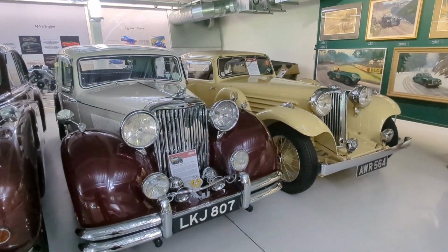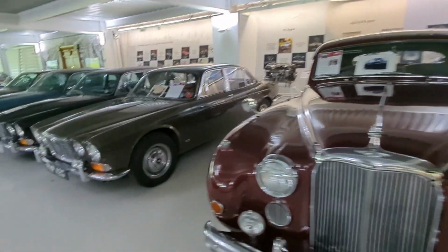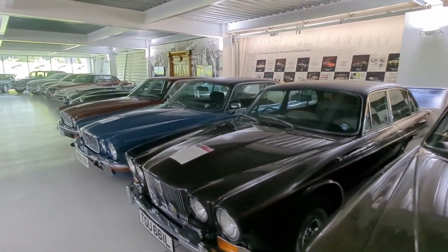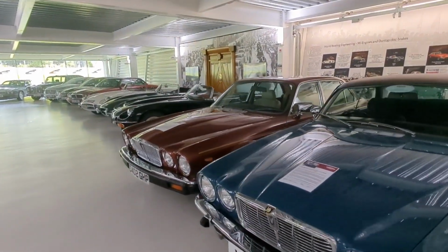Jaguar Heritage, part of the British Motor Museum here at Gaydon. I'm keeping my voice down because it's eerily quiet in here. But nice big old cats here. We do like that.